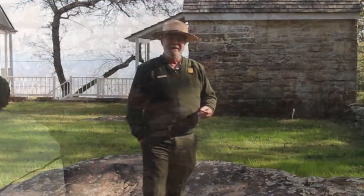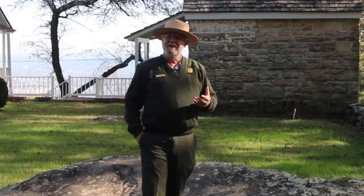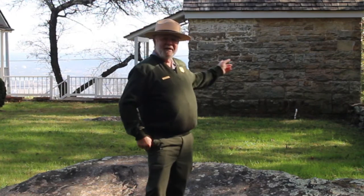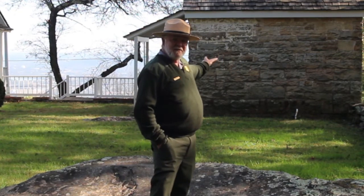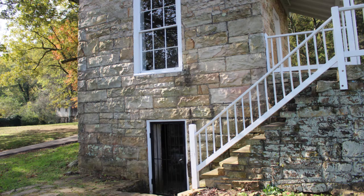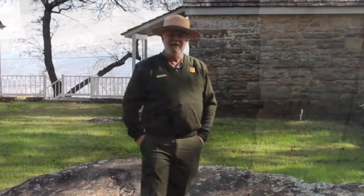Now out here too, you would have seen the spring. Robert Cravens, being the engineer that he was, was an innovator, and he piped that water across the yard here into the dairy back here. Now this right here is original to the first house. The upper floor here is the kitchen. Down under it was what they called the dairy. That water would have run into that. There's a big trough down there that they kept the eggs and the milk in to keep them fresh from that cold water from the spring.